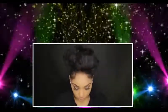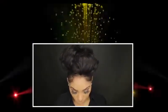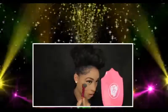Alright, so now I'm going to take my NYC powder. This is the Smooth Skin face powder. I'm just going to put that under my eyes. I'm using my Real Techniques brush, and this is the dual fiber. It's a contour brush, but listen, I'd rather use it as a small powder brush for these areas. Powder is really good to me.